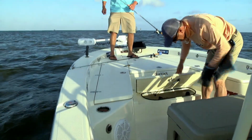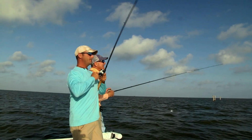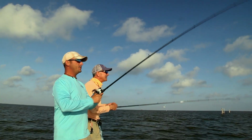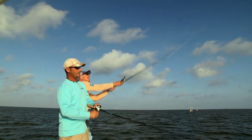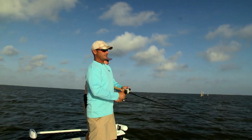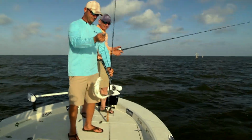Oh, that looks like a good one. Spinning that rod. Yeah, pulling a little bit. Coming at it. Let's see what he looks like. Half decent. Another good 15, 16 inches.